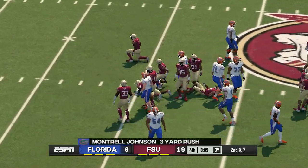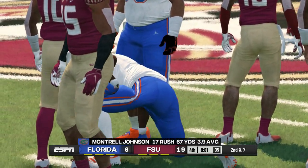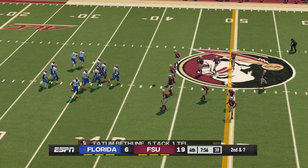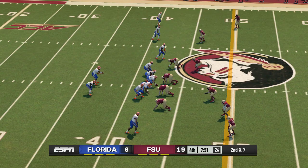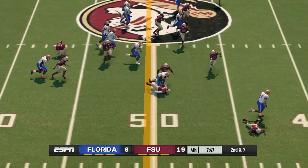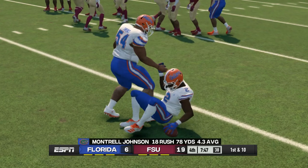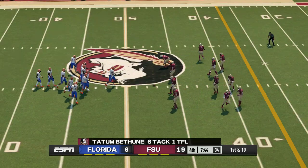And he's taken down at the 42. Second down and 7. Ball on the 42-yard line. And he's tackled at the 47. Very well-designed play that time to give him a first down. The linemen executed their blocks nicely, and it went for a good gain.